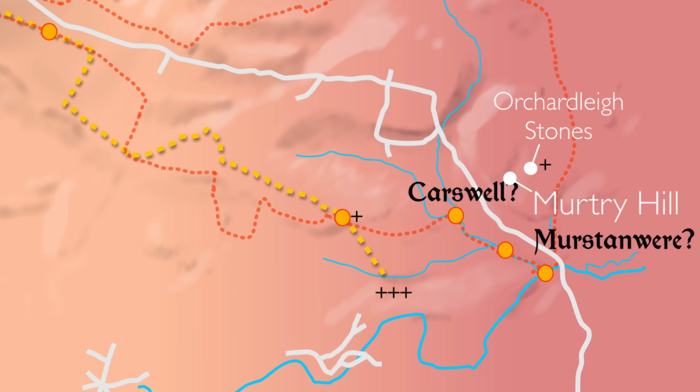That Mur thing makes me believe that's the right location, because Murtry and Murstanwere are similar. You don't often see the word mur as an element in place names. You see a lot of mer, but not mur. Then it's down to the Carswell, whichever of those brooks it is, and then up to Barrow Hill, which is where I am now.